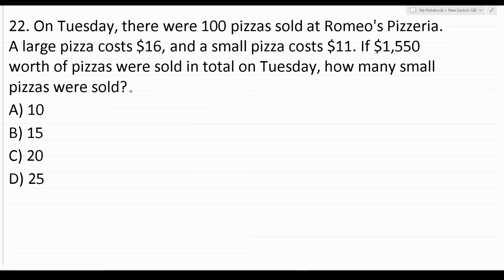All right, so there's a clue in this one that's going to tell you how to solve it, and that clue is right here. We're given information about two different things. We're told that a large pizza costs $16 and a small pizza costs $11. When you're given information about two different things at once, that should be a clue that you're going to have to use a system of equations to solve a word problem like this. And let's work on writing our system of equations to match the information that's given in this word problem.